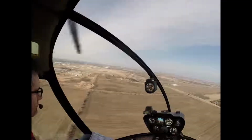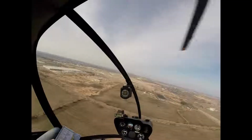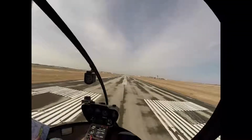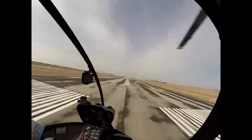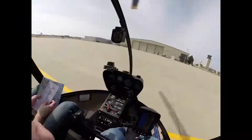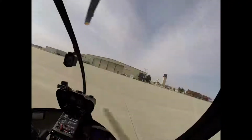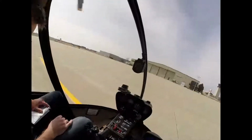This is going to be a steep approach. I'm going to land on the center line, equal to the crossbar of the 5. So what'd you think? That's very cool. What we're doing now is we have to let the engine cool down for 3 minutes.